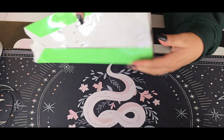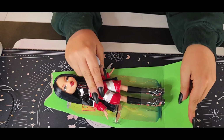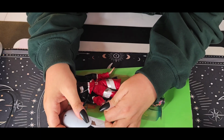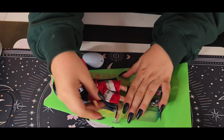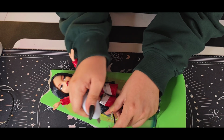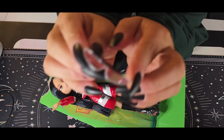Now we have all of this in the back, but I'm not going to bother about that. I'm just going to try and unbox this part here, okay? Right. And that's the glasses.